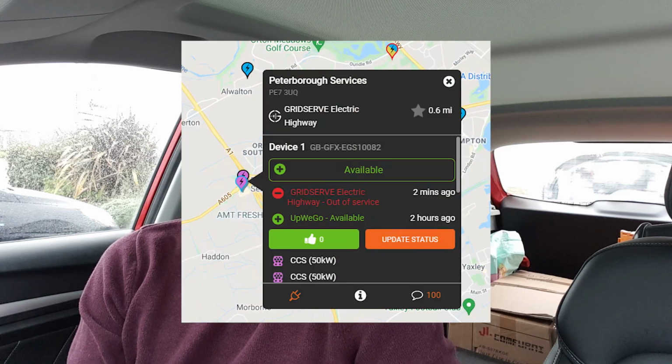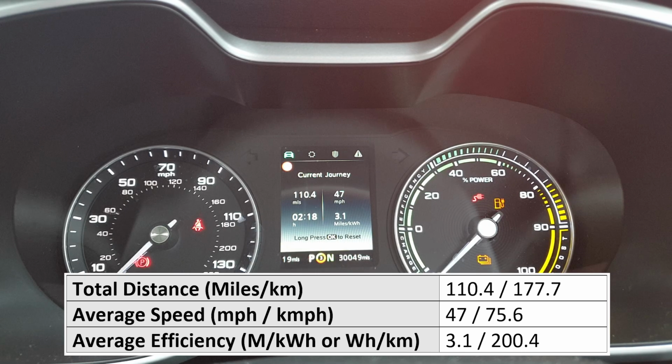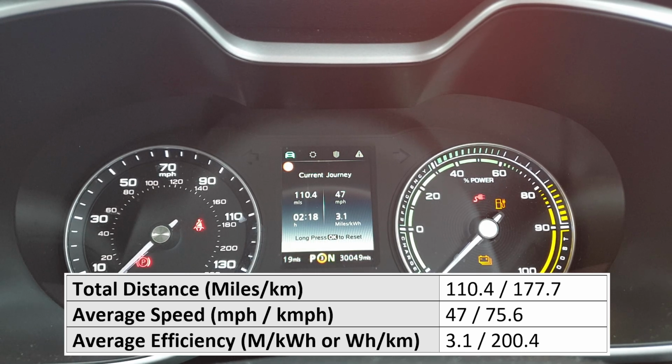Okay, so I've just arrived here at Peterborough Services. I've just done 110.4 miles, average speed of 49 miles per hour, 2 hours and 15 minutes, and 3.1 miles per kilowatt hour. I arrived here with 6%. I'm currently charging at 401 volts at 115, 116 amps, so essentially I'm getting a pretty good charge rate at the moment. I'm going to charge up to around 90% state of charge. I need that to get down to Huntingdon first, then Stevenage, and some of the way back up, and then I'll stop off at a services.